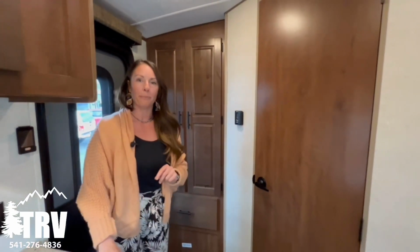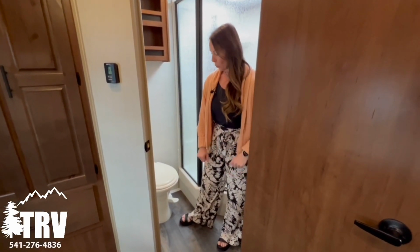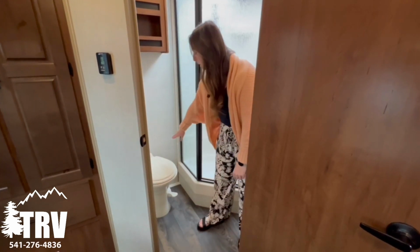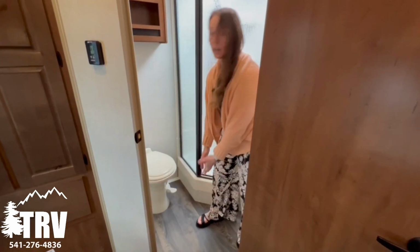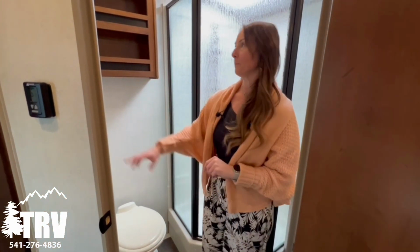And then I'll show you the bathroom. The bathroom has ample space here in the 21 RWS. Porcelain toilet, and it's at an angle, so you have a lot of leg room. Heat duct, so when you wake up on a cold morning, the bathroom will be nice and toasty.